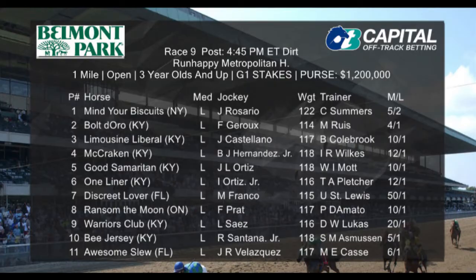Had done so last year. Very impressive in the Haskell when almost got the job done. Just got nipped by Gervin that day. This horse to me is another closer to fear in this spot. Second off the layoff. Again, going to get a little bit of an acid test, but the price is right at 12-1. Great price for McCracken.